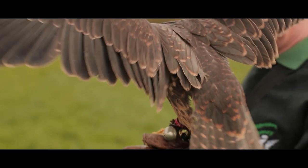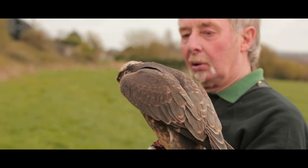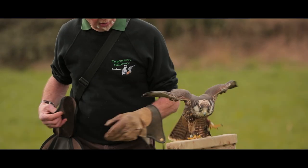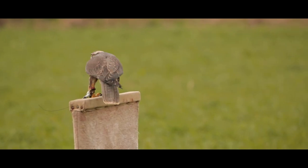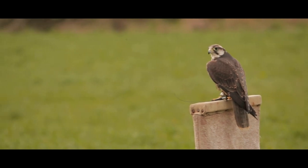So this was it, the first test. I set up about 50 meters back from where Tony would be flying the Lanner Falcon. Meanwhile, Ben was trying to get footage of it at roughly the same distance, but off to the side. We were about as prepared as you could be, but from the moment it took off, we realized that may not be enough.